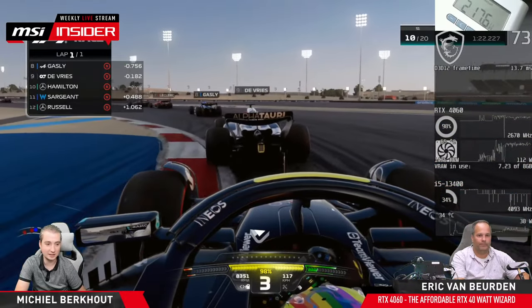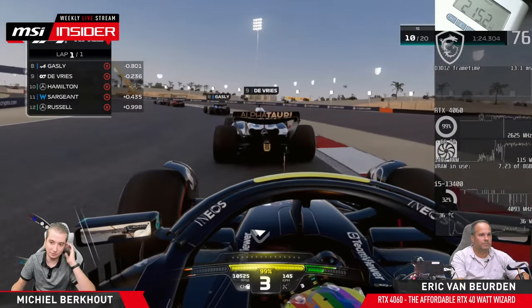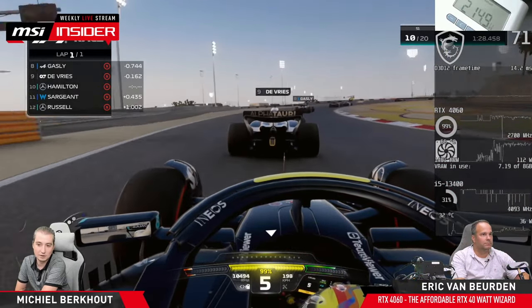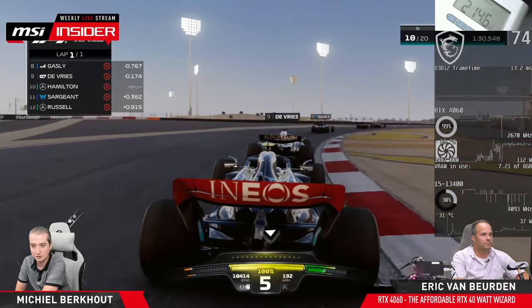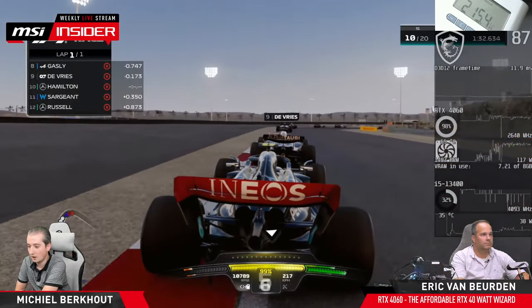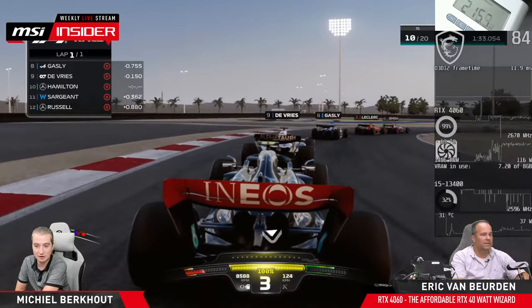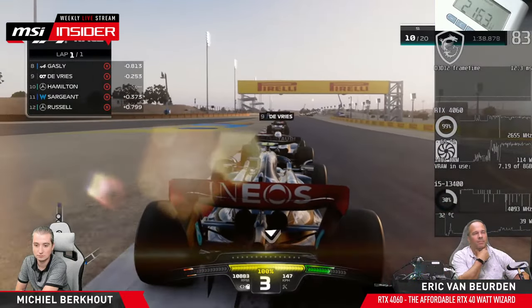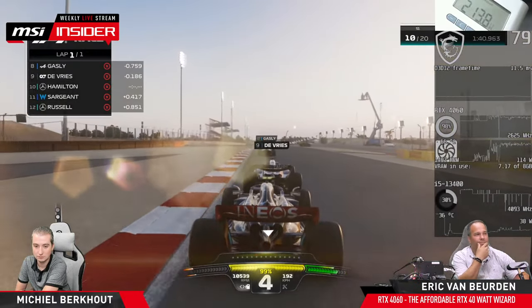Yeah, but it makes sense because the GPU is now under full load. You also see it in the overlay, so it's drawing usually between 110 to 150 watts, and that's the maximum that it can draw. So this is 1080p, and we are running 70 to 80 FPS, and that was with ray tracing.